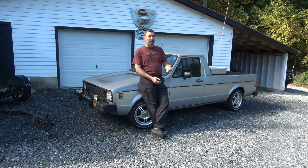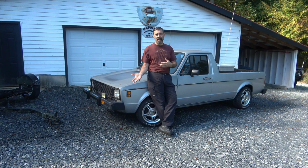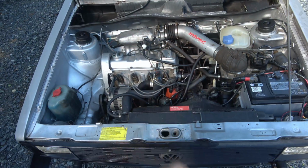So we're going to do a quick walk around. I'll show you some of the last modifications that I've made to it. But honestly, there hasn't been a whole lot of changes since last time, except the mileage continues to climb. So let's take a look under the engine, and I'll show you how that's holding up. All right, here we are.